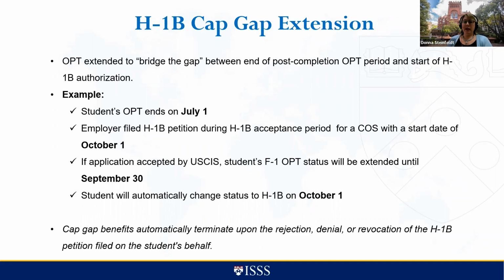So a lot of times, if an employer is filing a change of status for you and it's at the very end of your OPT eligibility, you will need that time filled in from, for example, let's say July till H-1Bs, which start October 1st, normally for the CAP subject employers. So this is an example.